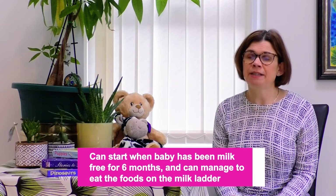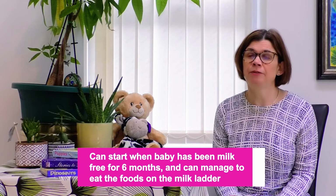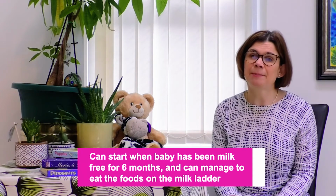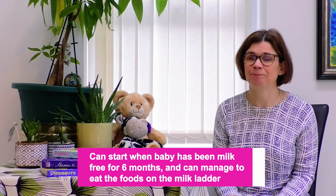The milk ladder is a guide to how milk-containing foods can be gradually reintroduced back into baby's diet to see if baby has started to develop some tolerance to cow's milk. The milk ladder can be started when babies have been milk-free for 6 months and they can manage to eat the foods on the milk ladder. So sometimes they might be ready in theory, but not quite able to manage to eat a biscuit yet.